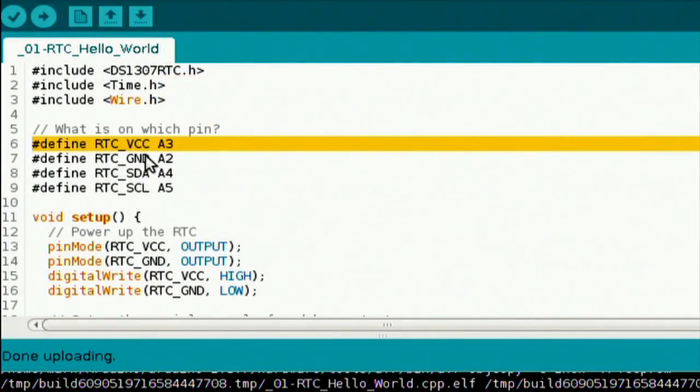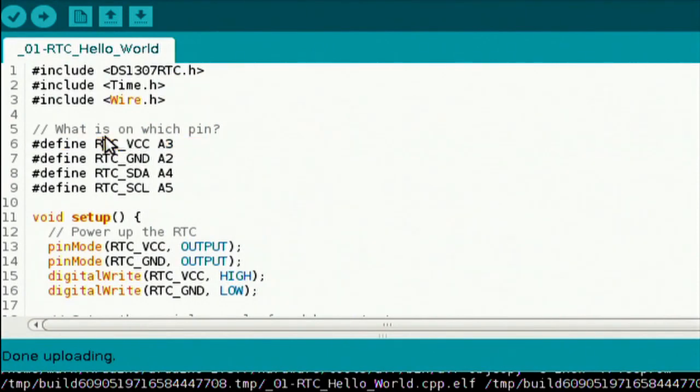Or I could do a global search and replace and hope that I didn't catch something that was just literally the string A3 but not used in this context, right? All of that is kind of messy and a pain. So instead what we do is we define a string, and that's what the pound define is doing. We're saying the string RTC VCC, an arbitrary string that I have given to this, and every time the compiler sees RTC VCC, I want to put A3 in its place. It is literally a string substitution.